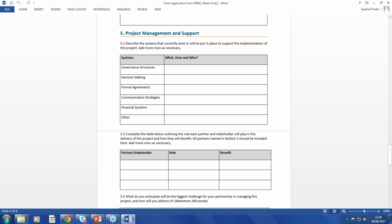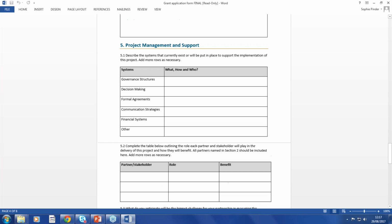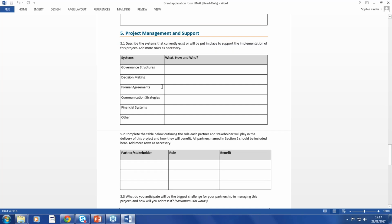Please note that if your project is shortlisted, we might ask you to provide documentation to support this, such as memorandums of understanding, letters of agreement, or ask you questions if you're invited for an interview. Also, in order to complete this section, we advise you to refer to our principles of partnership on our website. That explains a little bit what the good practices are in terms of partnership working.